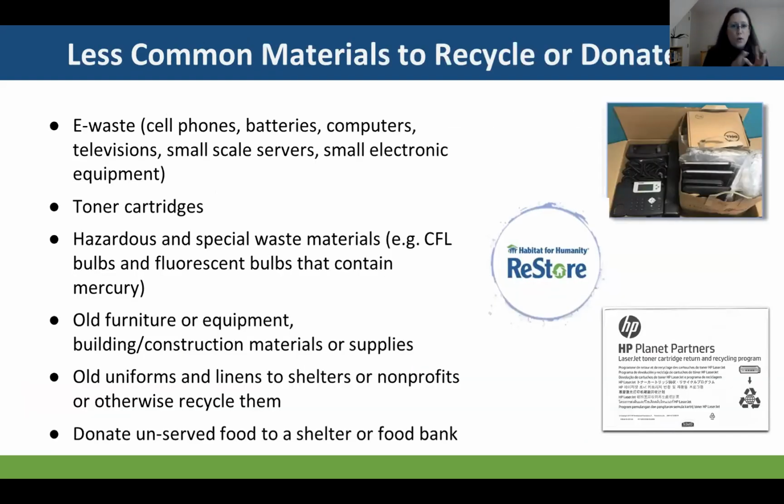So we all know those bins, blue for paper, red for all those plastic bottles and aluminum cans, maybe glass, but there are some other materials and products that you can recycle and even donate in your business. We're so dependent now in our lives on electronics, so we have a lot of e-waste, right? You can recycle all of that. And a lot of it also contains dangerous toxins and chemicals that should not go to the trash at all. Toner cartridges can be recycled. CFL bulbs, fluorescent bulbs, contain mercury and should not go to regular trash.